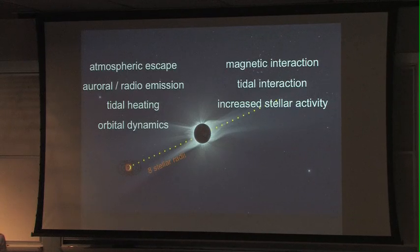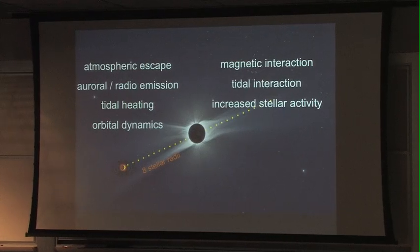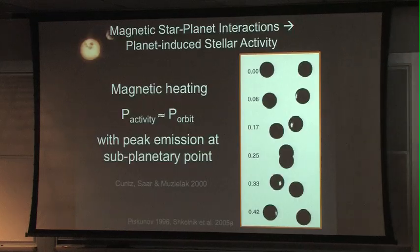And there's definitely tidal interaction, and that's observed in a few systems where the planet and the star are tidally locked, meaning that the orbital period of the planet is the same as the rotation period of the star. What that means is that the planet has managed to spin up the star to be locked. And both of these, magnetic and tidal interactions, manifest themselves as increased stellar activity. So that's really our diagnostic, is monitoring stellar activity. This was first proposed by Manfred Kunz and collaborators in 2000, just about the time as I was starting my PhD with Gordon Walker in Vancouver.